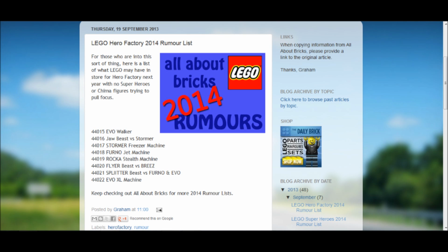Because this is hands down the strangest thing I've ever seen in my life as far as set names are concerned. This does not sound plausible. We've got sets with multiple characters, and we've got vehicles, and we've got an XL thrown in there, which right there you have a $20 price point.